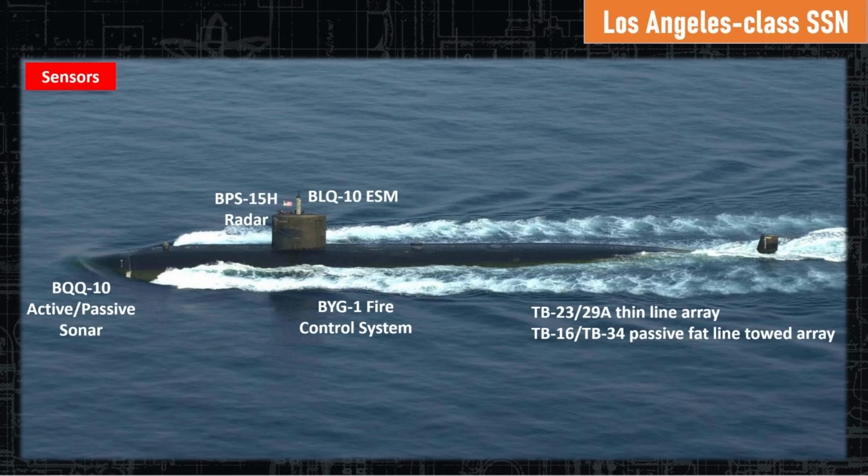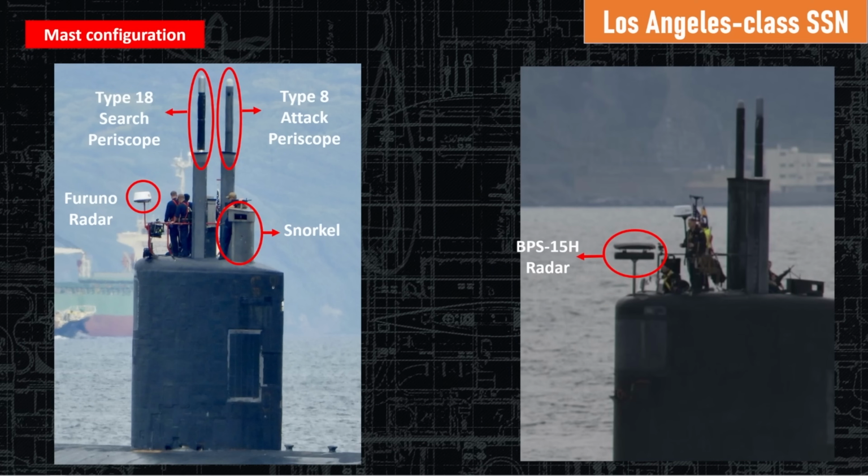And we've got 49 of these submarines prowling the ocean, towing these things around. So we have a really good idea of where everyone's at most of the time. TB29, everybody. Okay, let's talk about Furuno radar right there.